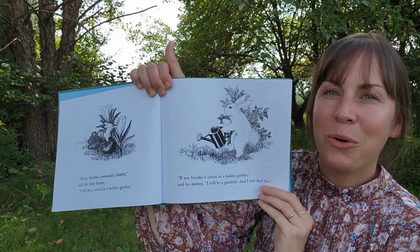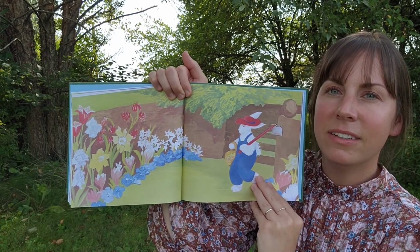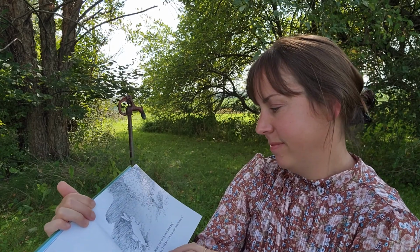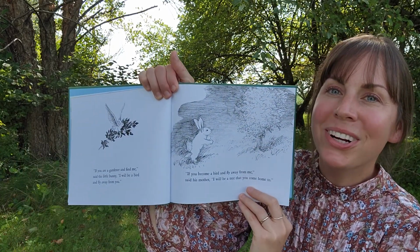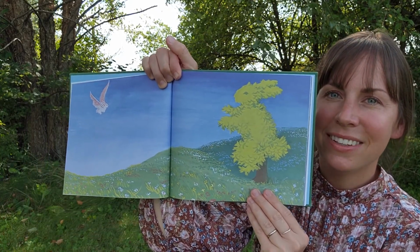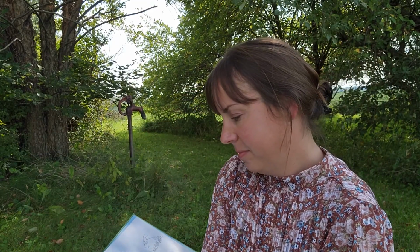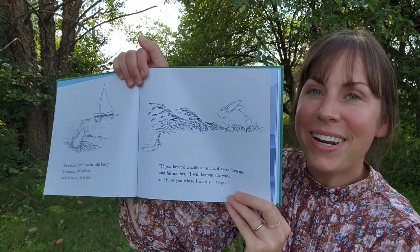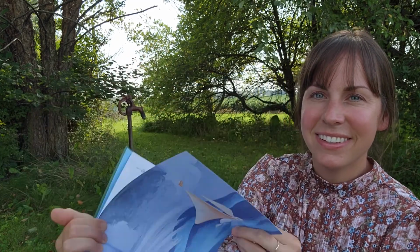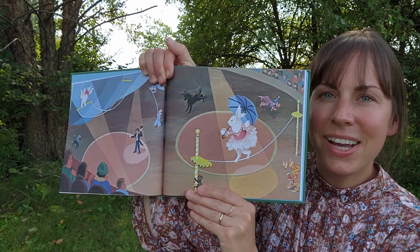Bunny talks about becoming a crocus. Mommy will become a farmer. Bunny talks about becoming a bird. There's Mommy as a tree. Bunny talks about becoming a sailboat. Mommy's the wind blowing the sailboat to safety. And so forth. Circus scenario. It's just so quaint and very readable.